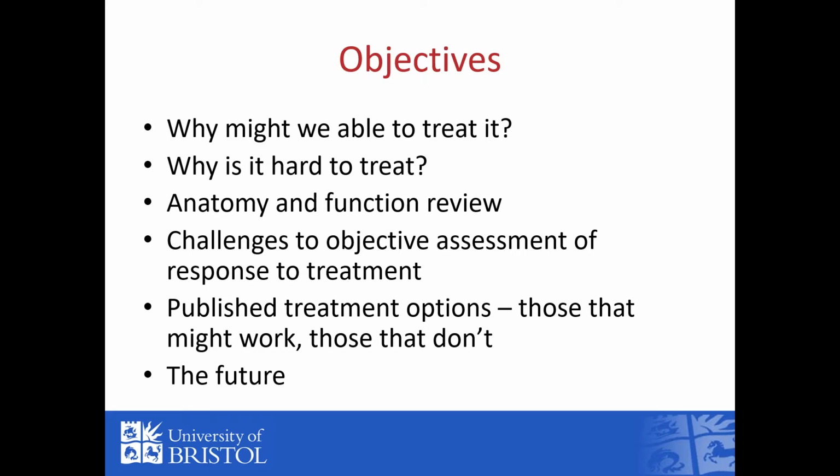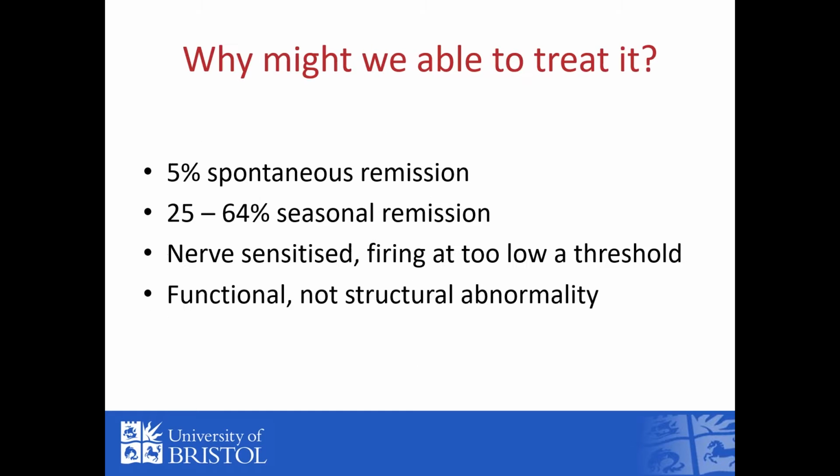So what are we going to look at? We're going to consider why we might be able to treat trigeminal-mediated head shaking, why it's hard to treat, have a very short, don't worry, very short, anatomy and function review. We're going to look at the challenges to objective assessment of response to treatment, and then we're going to cover published treatment options, those that might work, those that don't, and we'll touch very briefly on the future. And the future is certainly something that you can always talk to me about directly, because there's obviously various research plans that we can't share at the moment.